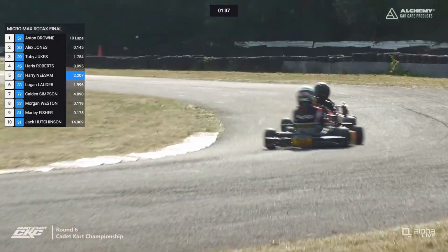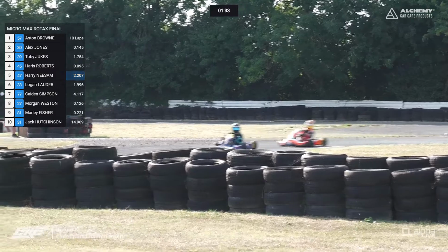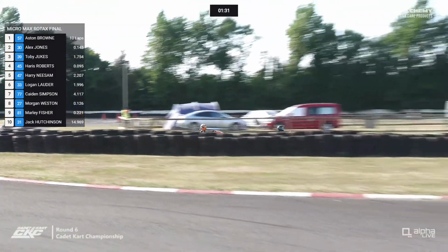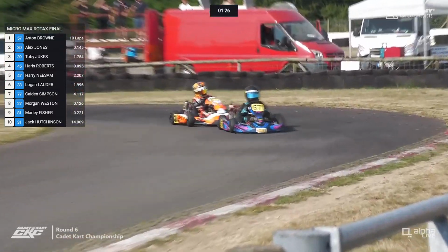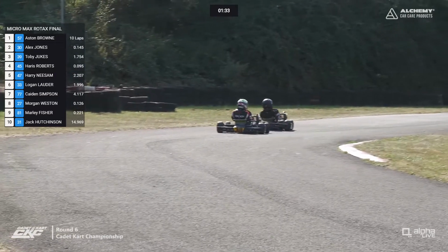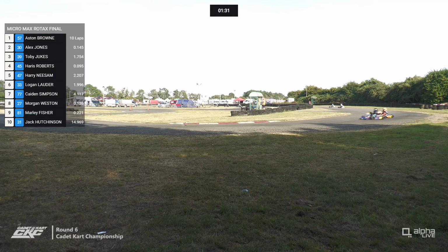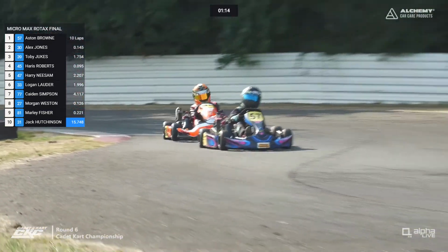Your two drivers in terms of those here today, with Daniel Minto coming into the round as the championship leader, not here. These two drivers are looking to take some big points out of Minto's championship lead. Brown currently has a 68-point deficit to Minto. Jones has a 114-point deficit to Minto, so they're tight, close enough in the championship for second and third.